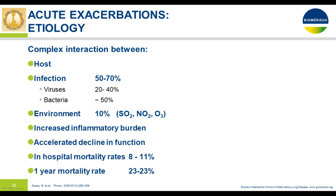Bacteria is still implicated in about 50% of patients. And it's interesting, oftentimes these patients with COPD are colonized with bacteria, but it's not the colonizing bacteria that cause the exacerbations. There's usually a new strain that produces that, looking at recent research. Environmental factors play about 10%, and that is with sulfur dioxide, nitric oxides, nitrous oxides, and ozone producing significant burden on the lung when in high levels atmospherically. There's an increased inflammatory burden, an accelerated decline in function. The in-hospital mortality rate for acute exacerbation is between 8 and 11%, and the one-year mortality is 20 to 43%, I'm sorry, in one-year mortality in patients who've had an acute exacerbation in the previous year. So very significant implication there.